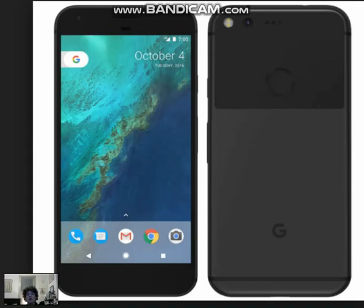Okay, so here's the Google Pixel. Did you guess? Maybe you did, maybe you didn't. But here's the Google Pixel, and the reason why I like it is because it's got a fingerprint scanner on the back right there, and the phone that I'm getting does not have a fingerprint scanner on the back. In fact, I don't even think it has a fingerprint scanner. But yeah, you got the good old Google logo, camera, speakers.